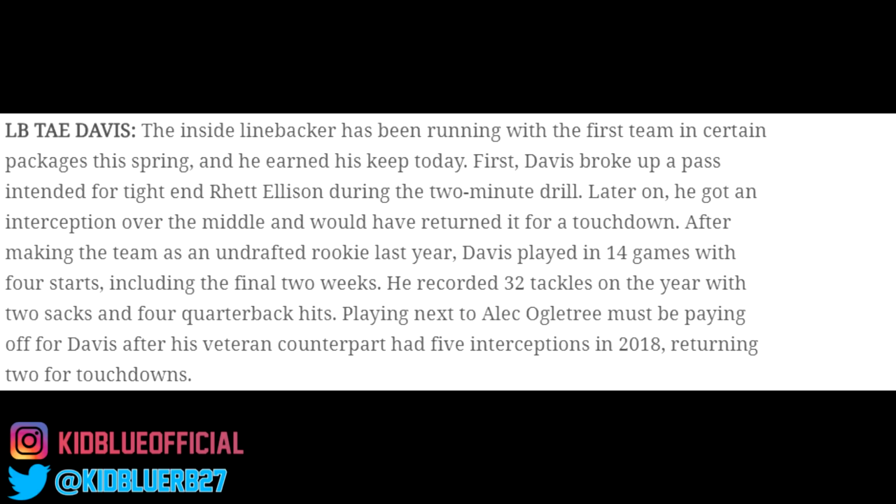After making the team as an undrafted rookie last year, Davis played 14 games with 4 starts, including the final 2 weeks. He recorded 32 tackles on the year with 2 sacks and 4 quarterback hits. Playing next to Alec Ogletree must be paying off for Davis after his veteran counterpart had 5 interceptions in 2018, and so on. But we're seeing some growth in Tae Davis.